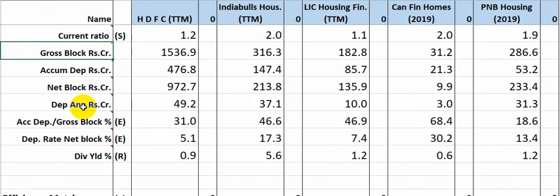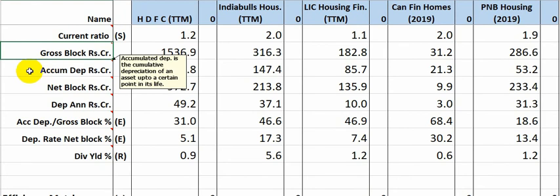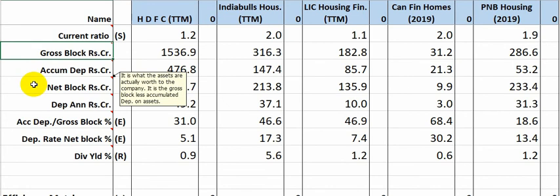Next, we will look at the gross block, that is the total assets that the company owns as of today at its acquisition cost. And then we will see how much accumulated depreciation against that gross block has taken place. Net block would indicate the depreciation deduction on the gross block and adding any new assets in this year to the fixed assets.